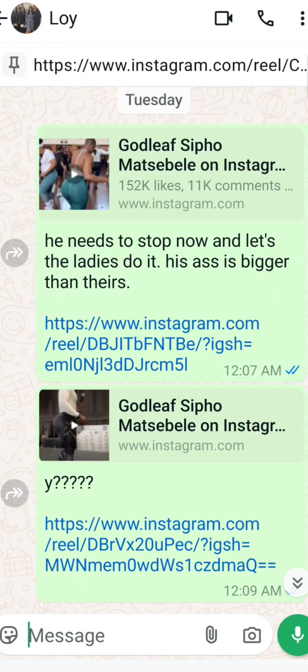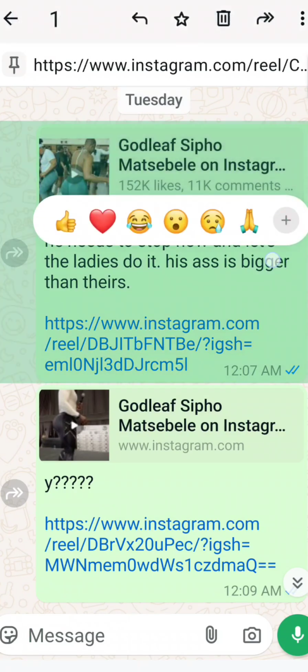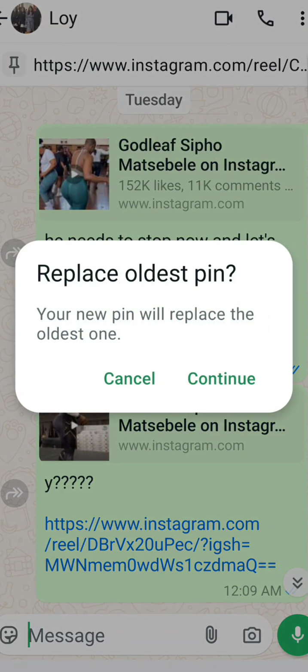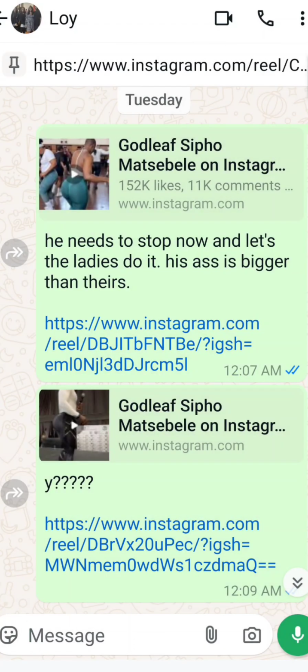Here's another one I'm going to show you. This is these people who keep exercising for a bigger booty. Try pinning this. And it says, if you want to pin this message, when you hit continue, you're going to remove your oldest pin. So you can hit it if you want to. It's going to remove the first pin you put up. You can cancel. All right, so that's how to pin a message.